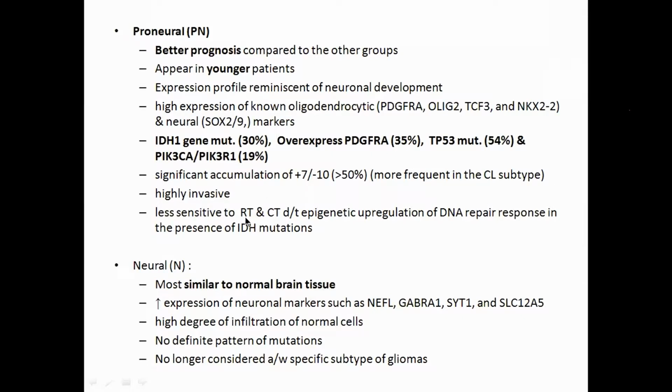They are highly invasive and less sensitive to radiotherapy and chemotherapy, maybe due to the epigenetic upregulation of the TMA response in the presence of IDH1 mutation. Then the neural types are most similar to normal brain tissue, with increased expression of the neuronal markers. Some people even believe that the neural markers do not belong to any specific subtype of gliomas because there is no definite pattern of mutations and they are very similar to the normal brain tissue. So they might be from the areas surrounding the main tumor, and they were not able to characterize these tumors.